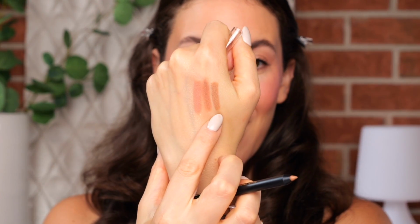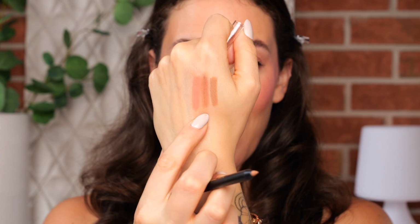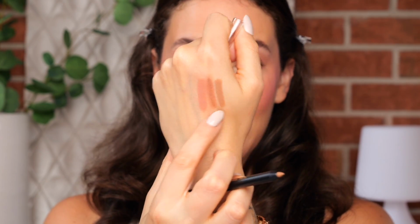Oh my God, you guys. This is the L'Oreal one. This is the Makeup Forever one. They are literally the exact same color.